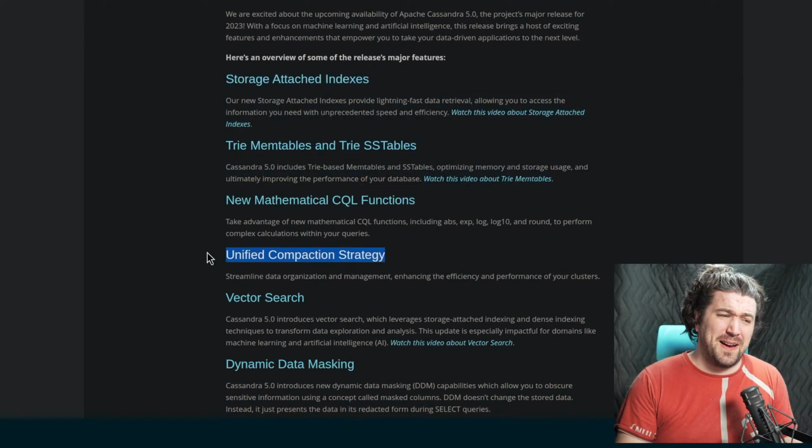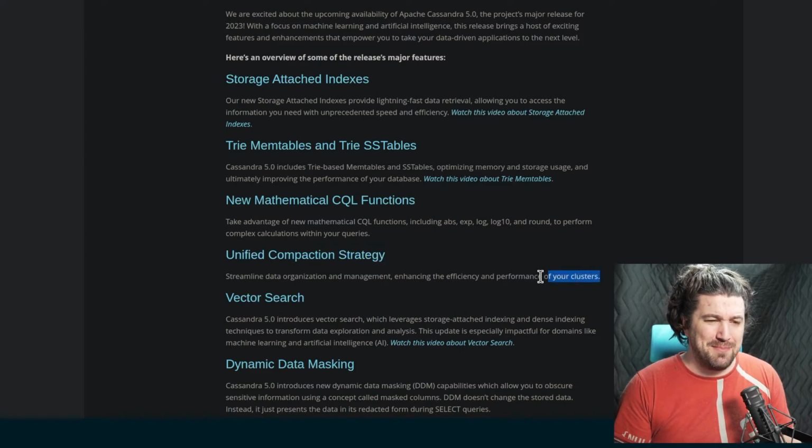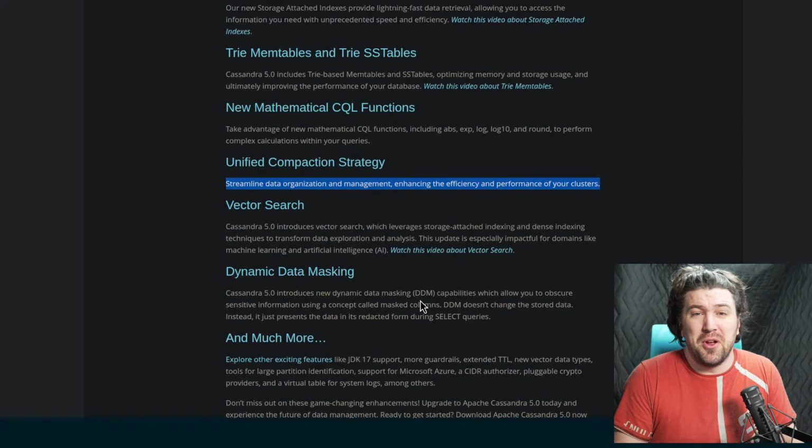There is a unified compaction. I don't know, I didn't dig into this. I'm guessing that there were different compaction strategies depending on different things, so they just made one to rule them all, which sounds good. I don't know how it affects it.